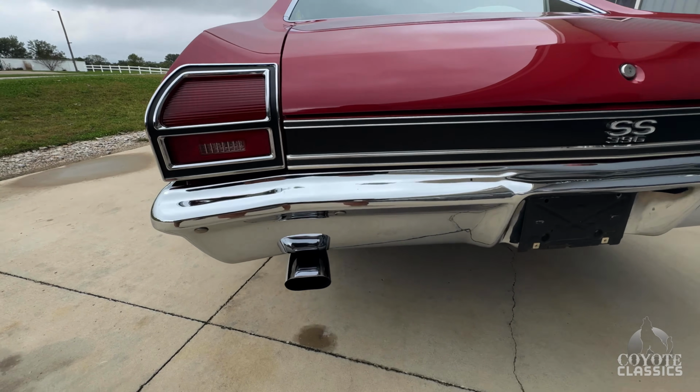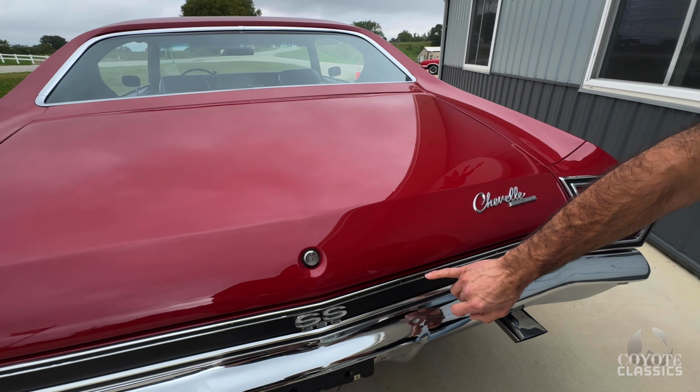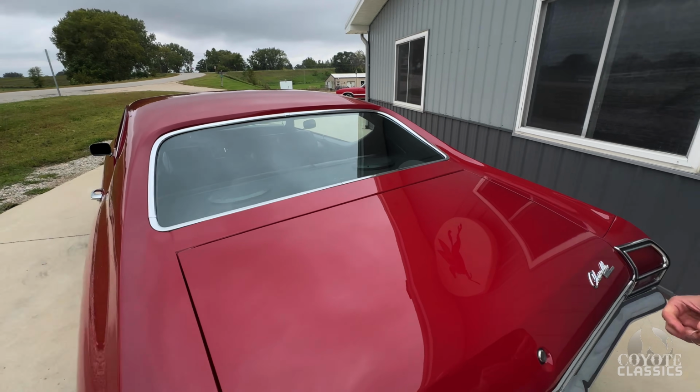Beautiful. Yep. Exhaust tips are very nice. Back bumper replaced at time of restoration. Looks like there's a few little chips here. You can take a little marker or something and clean that up on that black, but that's just aftermarket parts like that, it's kind of what happens there.